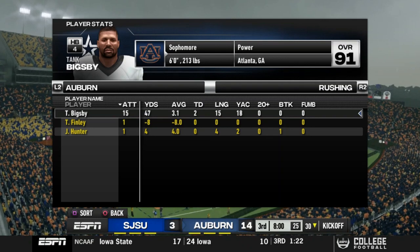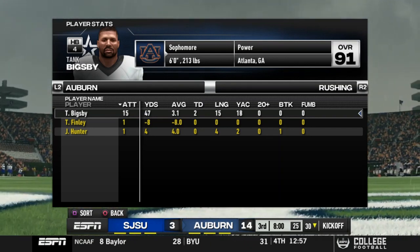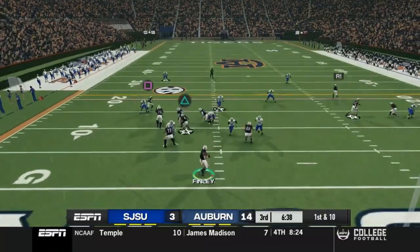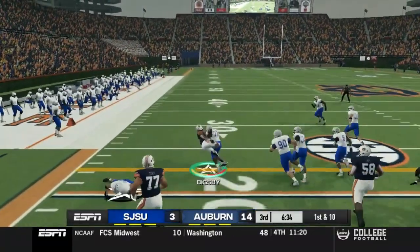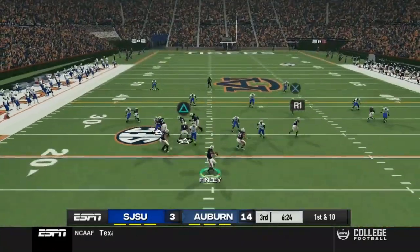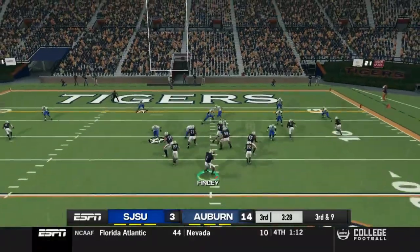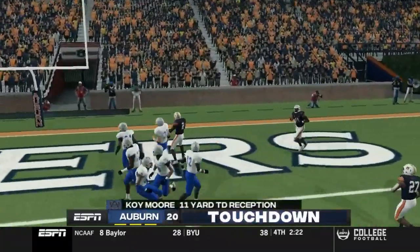And at halftime, 15 carries, 47 yards, 2 touchdowns, not great, but decent numbers. But what really helps us out here is the receiving yards, 76 yards through the air. So 14-3, we're going to go back to it. They just could not stop the screen game. Tank Bigsby picks up a first down here, 15 yards. And we go one more time to the screen pass. A spin move, a first down. And that was the story of this game, was finding Tank Bigsby in the air.